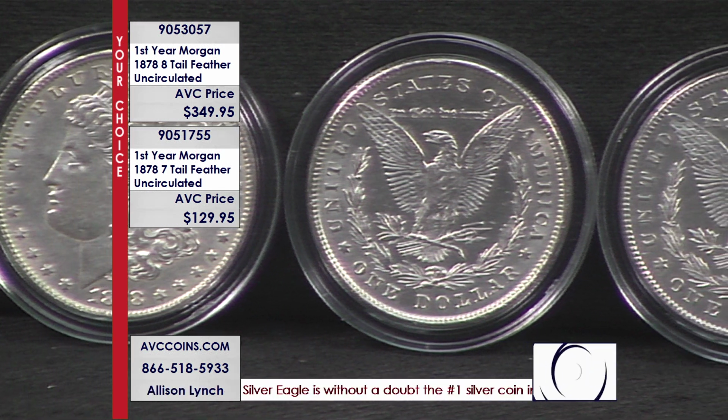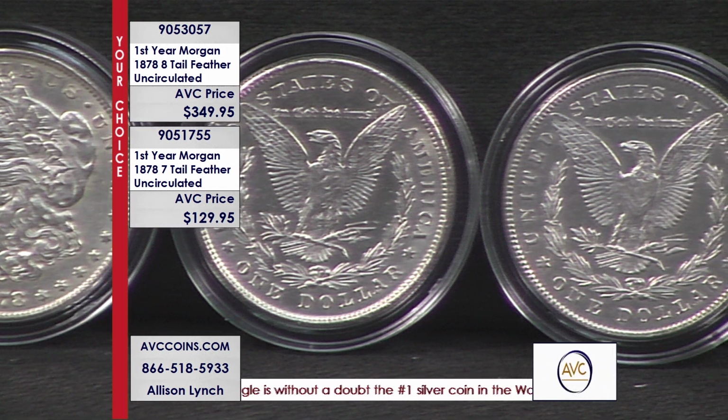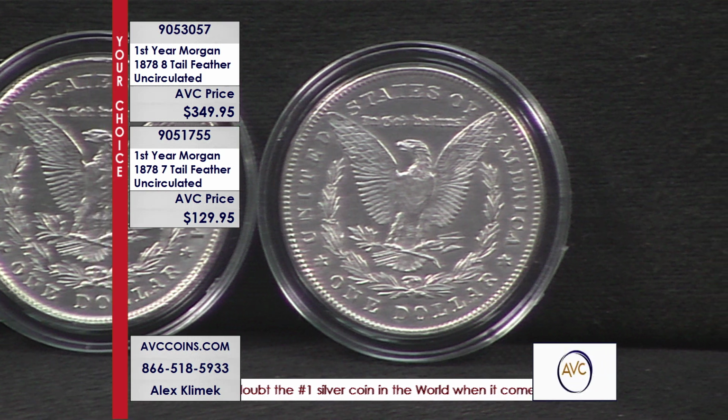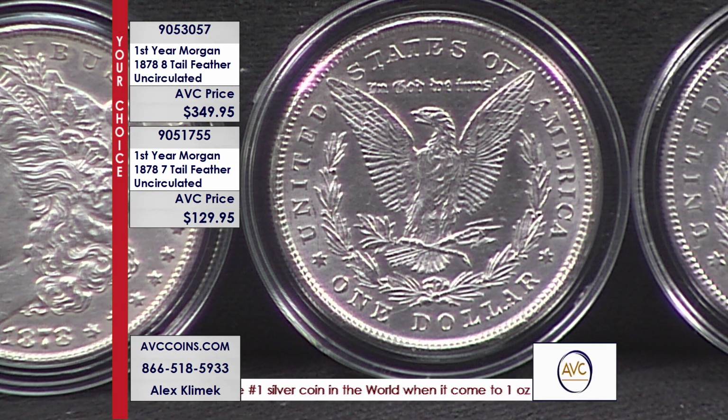That's the first year of the Morgan dollar. The way NGC sees it and has seen it for the last 38, 39 years. It's telling you one thing. We believe the S and the CC are rarer, and they're gorgeous coins. I love them, don't get me wrong. But if you want the ones that nobody can find, it's the 7-tail feather and the 8-tail feather, 8-tail feather especially.